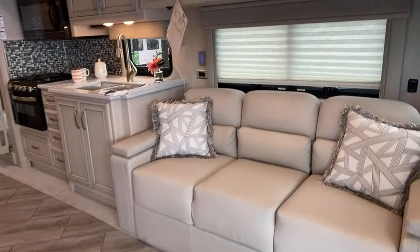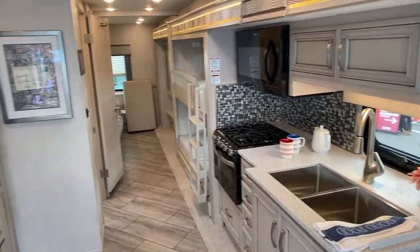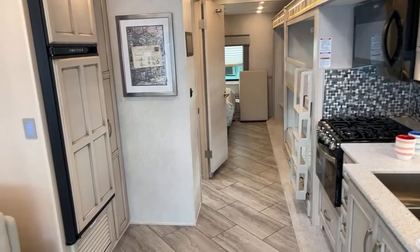Okay. I love this little sort of rail thing right here at the door, Lisa. I like that too. Wow. See, this is nice. Even though this is not a diesel pusher, this is nice. It's Newmar. They're all nice. Yeah, I'm going to drop the backpack here, guys. Sorry for the shaking. I know I'm on a gimbal, but I'm still shaking a little bit.